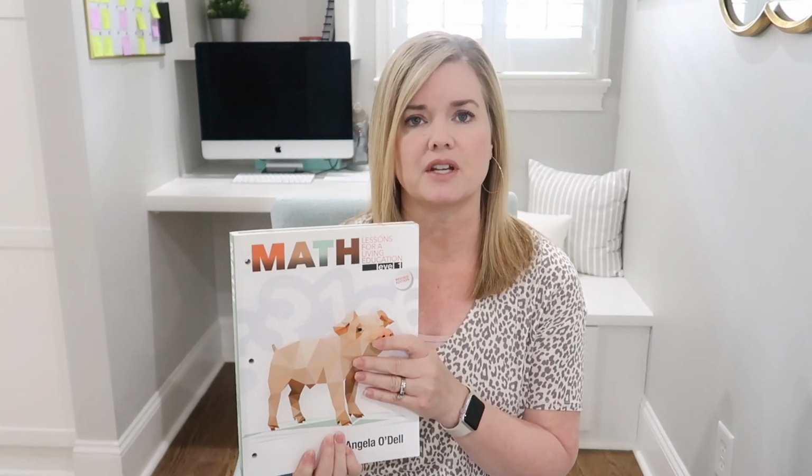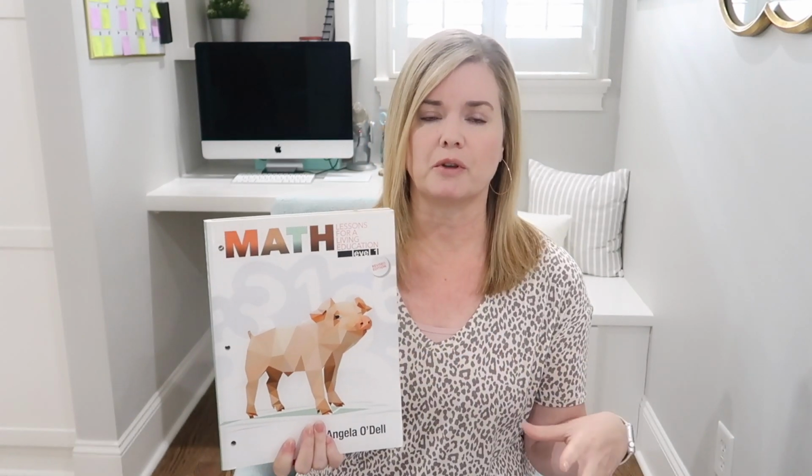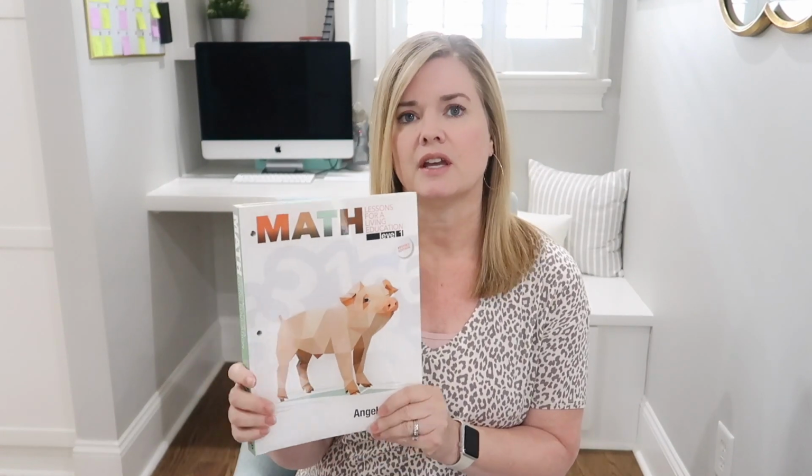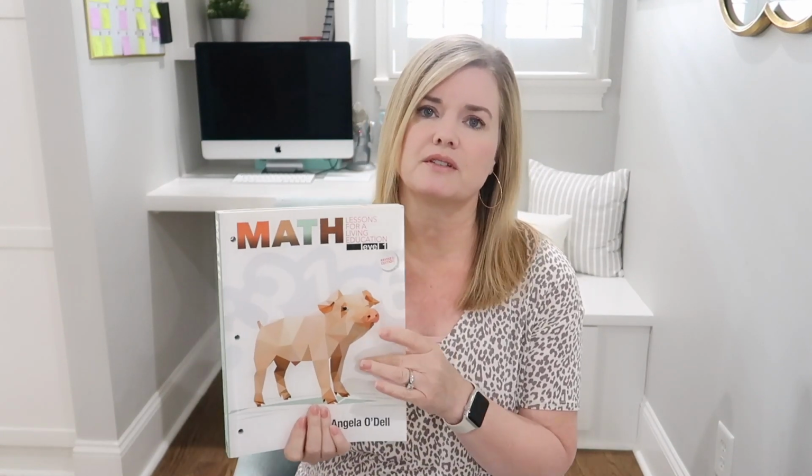We will definitely finish this entire book before we move on, and we do plan to stick with Math Lessons for Living Education, and we'll move into Level 2. This is a good fit for Sophie. It is more gentle and easier.